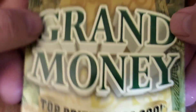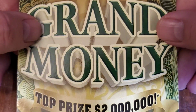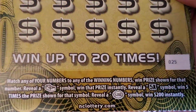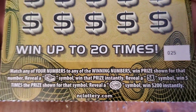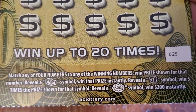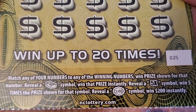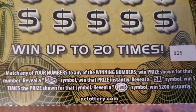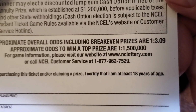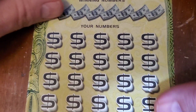Let's check out the grand money. This is the ticket that was not the one I intended to buy, but they ripped it off and I said, okay, I'll buy it anyway. Rules on this ticket are: match any of your numbers to any of the winning numbers, win the prize shown for that number. Reveal a stack of cash symbol to win that prize instantly. Reveal a 5X symbol, win 5 times the prize shown for that symbol. And reveal a $200 burst symbol to win 200 instantly. Odds on this ticket are 1 in 3.09. Odds of winning the top prize are 1 in 1.5 million. Ticket number 25. Let's see what we've got.